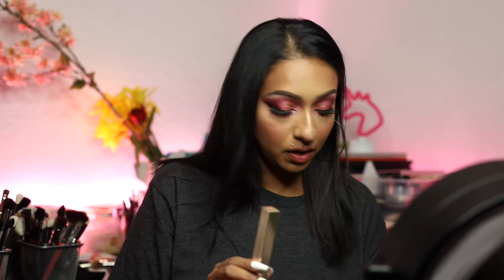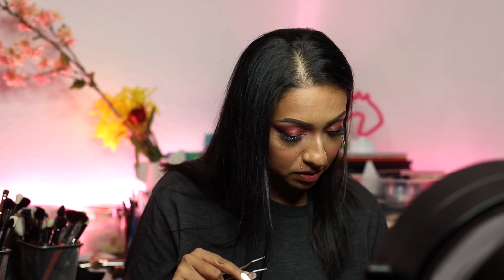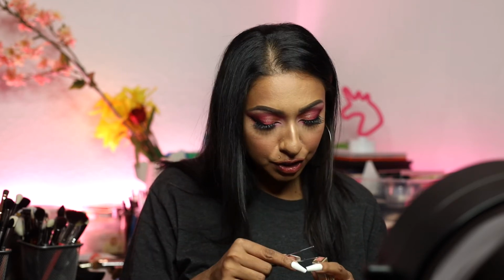So moving on. Oh, did I say how much that retails for? That's $25. And then this right here is from Becca, and it's the Ultimate Lip Definer. This retails for $18. It is an 8-hour longwear lip liner that effortlessly contours and defines the lips with a perfect balance in color, precision, built-in sharpener, you know.